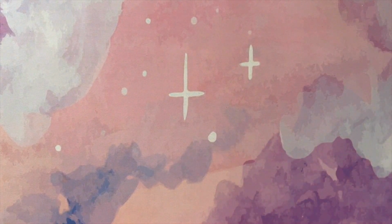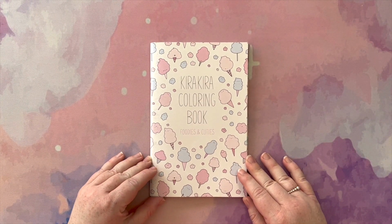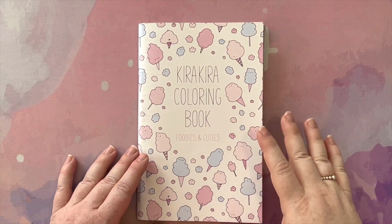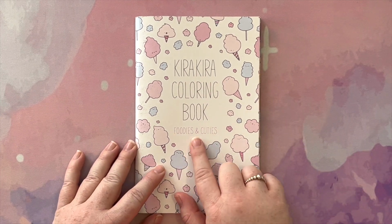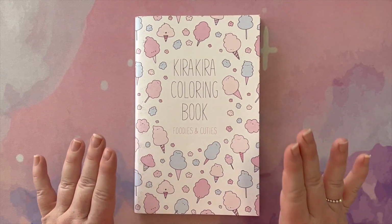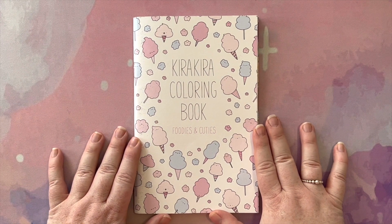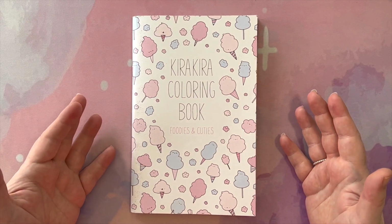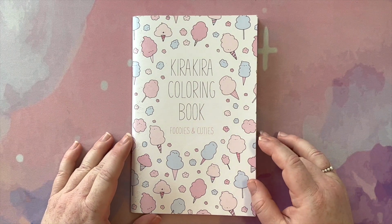So today I am pretty excited to be sharing with you my second completed colouring book. I'm going to zoom you in a little. This book is the KiraKira colouring book, Foodies and Cuties. I have had this book for quite a number of years, and it has been a favourite ever since I got it, so it makes sense that it's one of the ones that I have finished. I'm going to take you through the pages.